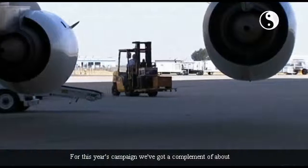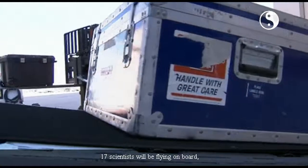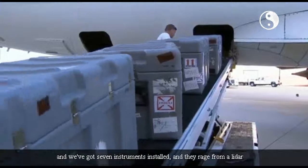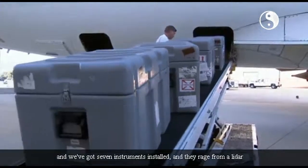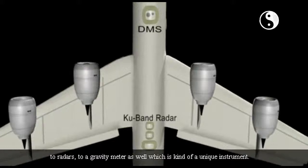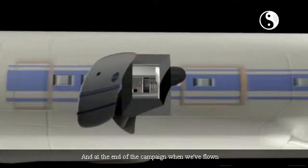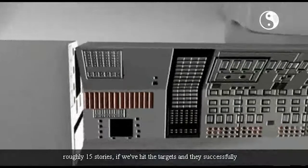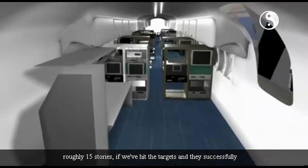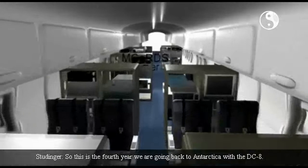For this year's campaign, we've got a complement of about 17 scientists who will be flying on board, and we've got 7 instruments installed, and they range from LIDARs to radars to a gravity meter as well, which is kind of a unique instrument. And at the end of the campaign, when we've flown roughly 15 sorties, if we've hit the targets and they've successfully collected data, then we know that we've done a good job.